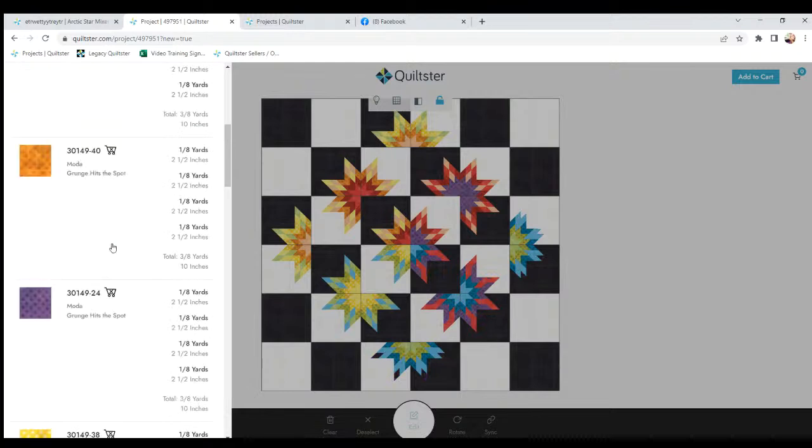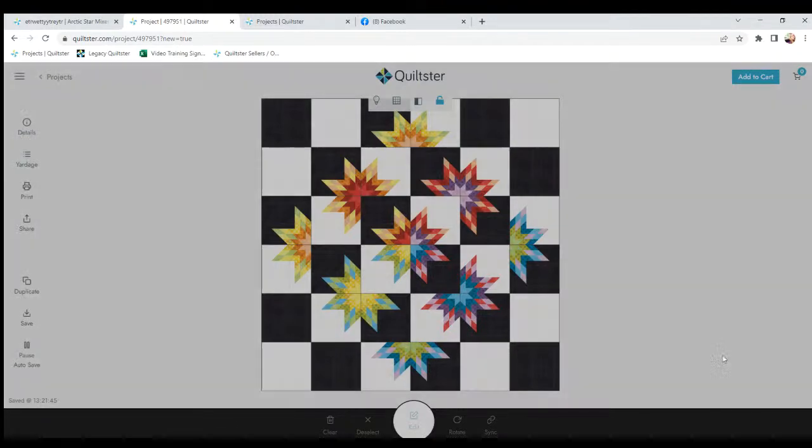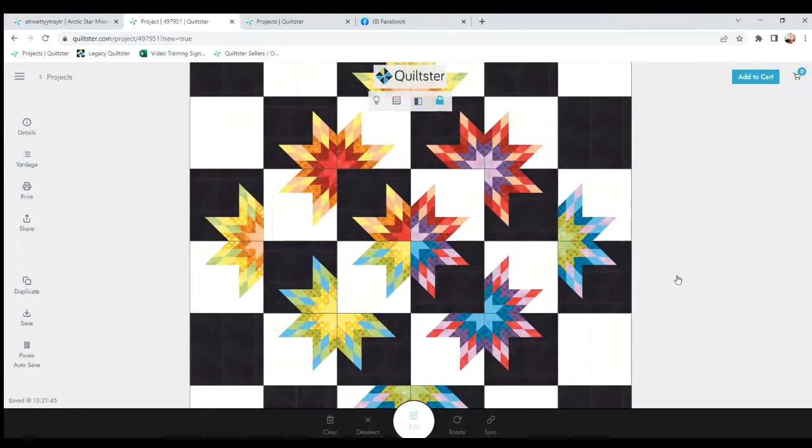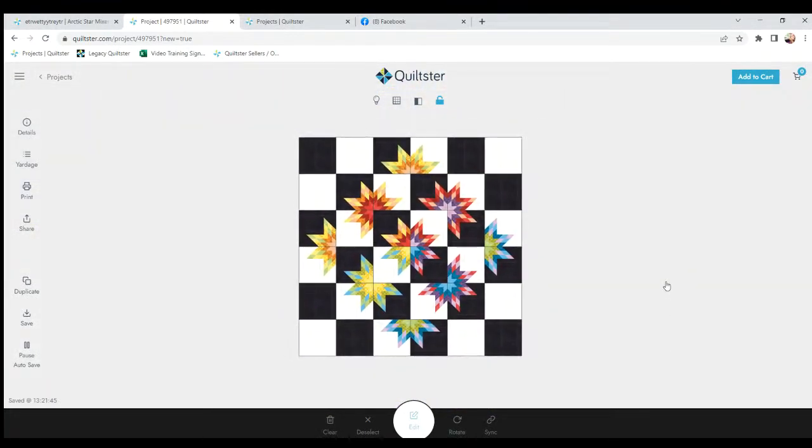Okay, so I've just switched this entire quilt out to grunge from Tula Pink, and I did that very fast. So that's one way you can custom design your quilt, and that keeps it following the instructions of the pattern exactly. And then you can save that out, and I'll show you how to get all of your yardage information for it.